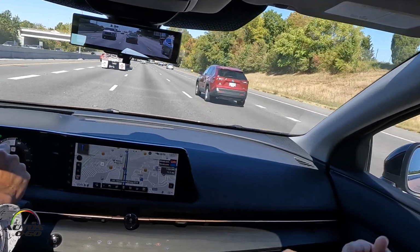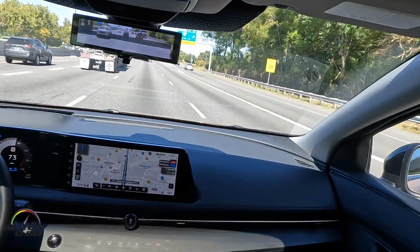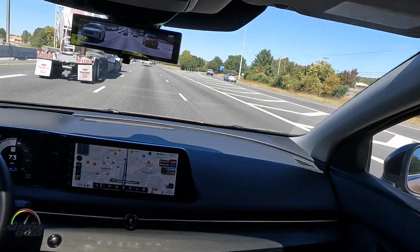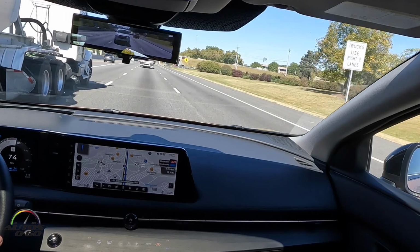And then as soon as it gets into its lane, okay, here I am, and we'll go back to blue mode, hands off. Wow. This system, especially for long trips, is really good because you're still responsible, but you don't have to pay that much attention.